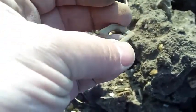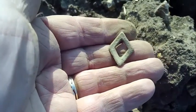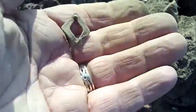Some kind of pattern on it, I'm not going to rub it too much. Put some liquid on it later. Yeah, please, I've never had something like that before.